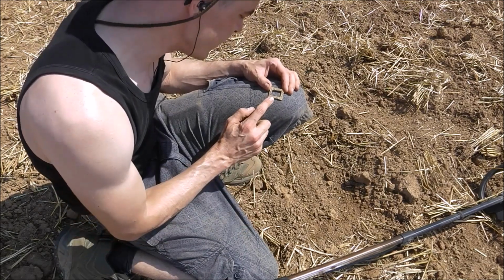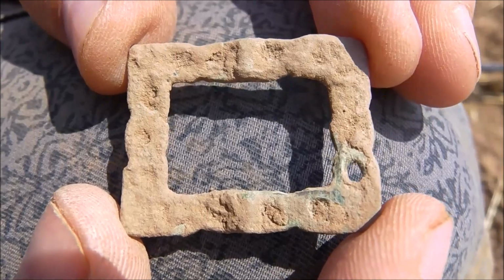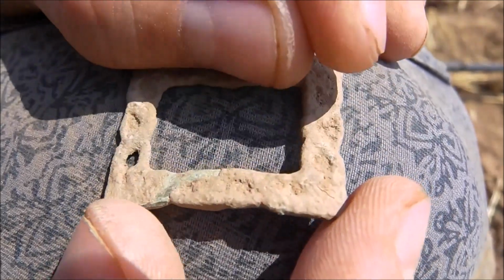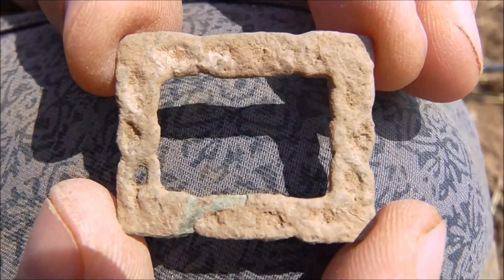Found a beautiful buckle here. Look at the design of it. Beautiful. I think I found a similar one before.